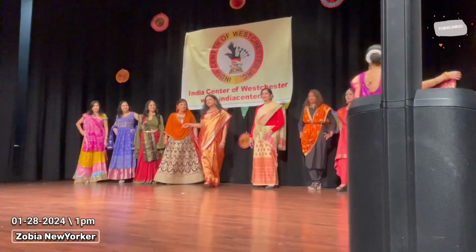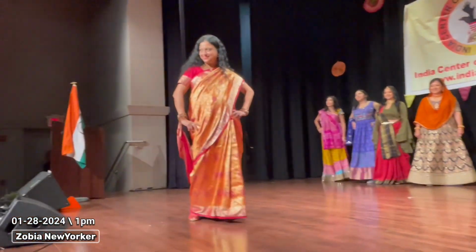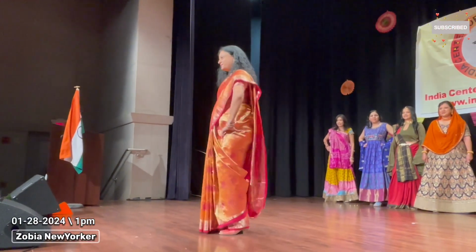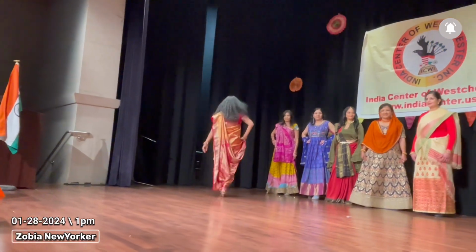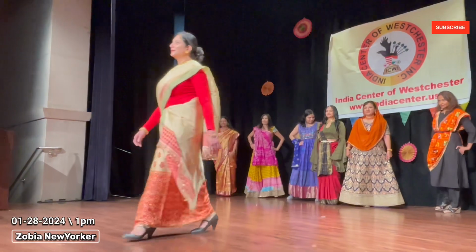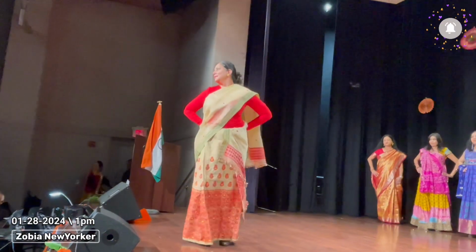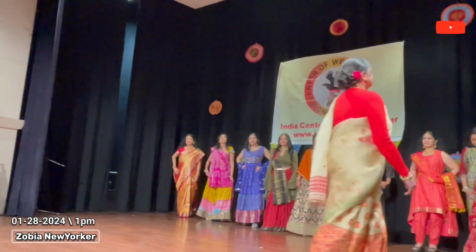Our next model is wearing a Banarasi silk sari. These saris are known for their luxurious fabrics, intricate embroidery and motifs such as floral patterns, paisleys, and geometric shapes made from gold and silver zari. Our next model is wearing a traditional Assamese attire called the Mekhla Chador, which is a type of sarong consisting of two pieces of cloth, one draped on the top and one on the bottom. The embroidered patterns on the mekhla are symbolic of the different tribes.